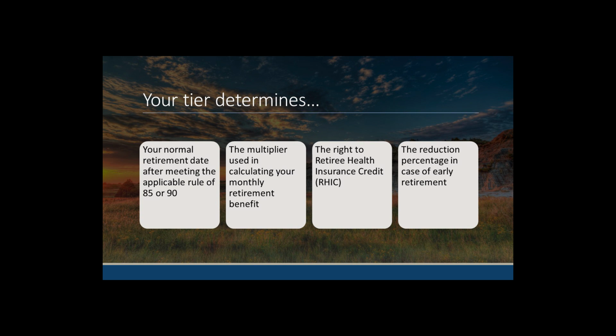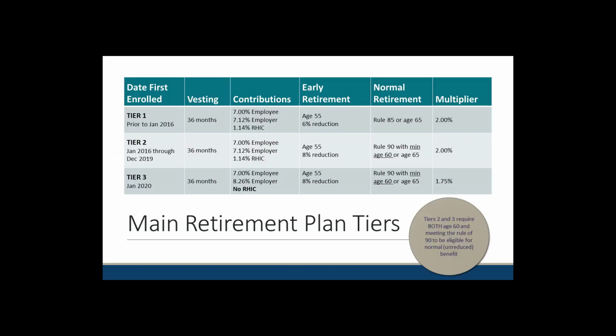Regardless of which tier you're in, your tier determines your normal retirement date after meeting the applicable rule of 85 or 90, because different tiers have different rules, and we'll go over that a little. The multiplier you use is determined by your tier. It also determines whether or not you have the retiree health insurance credit, and the reduction percentage in the case of early retirement. As you can see here, we have all the tiers laid out.